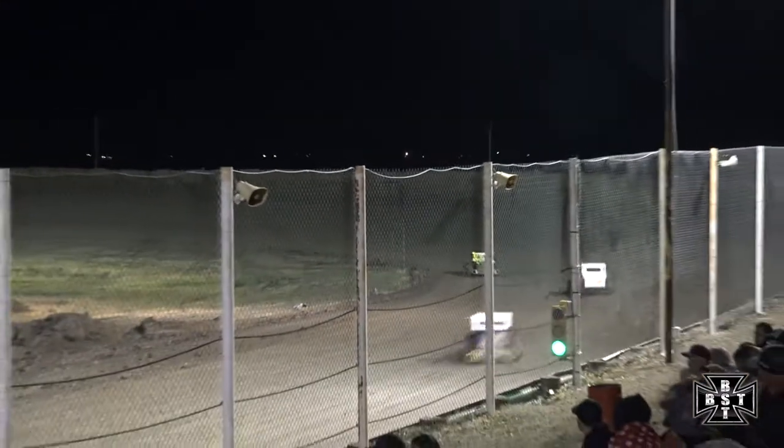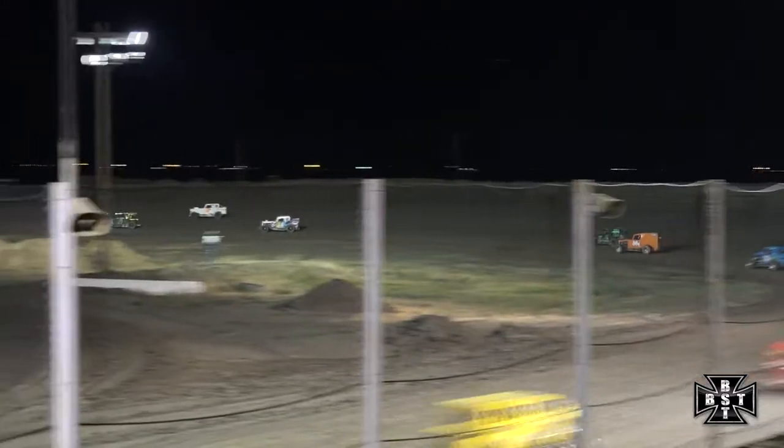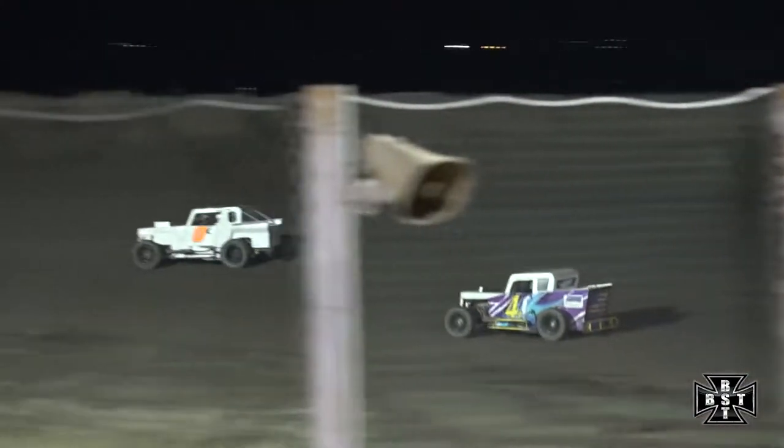Long ways back to Schneider. Schneider now enters your screen. And now feeling some pressure from William Taylor. That 4C car putting the pressure on Fast Freddie Schneider. Schneider holding on to that second spot. And again, Schneider to the outside, William Taylor down low. The gap has shrunk for that second spot. We'll see if William Taylor has anything for that zero car of Schneider.